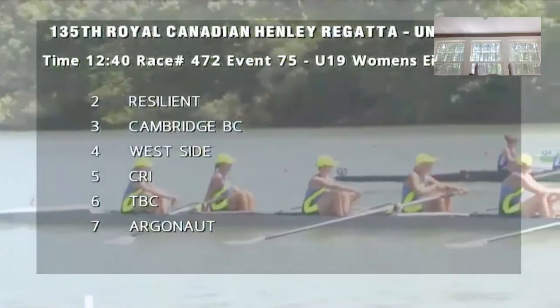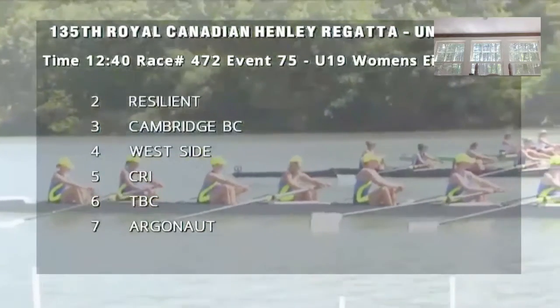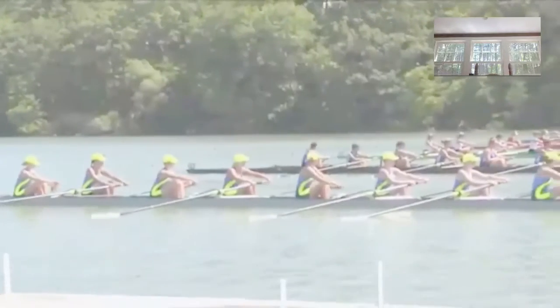Pictured here is the start line, 2,000 meters away from where we just were. The next race will be the under-19 women's 8. In lane 2, it will be Resilient.